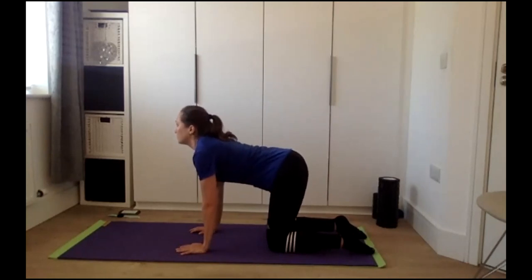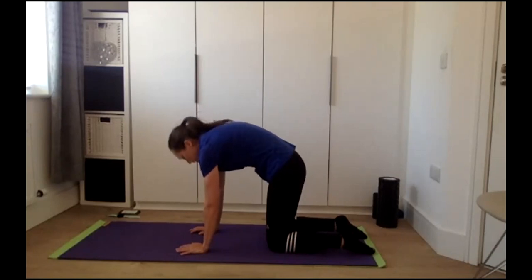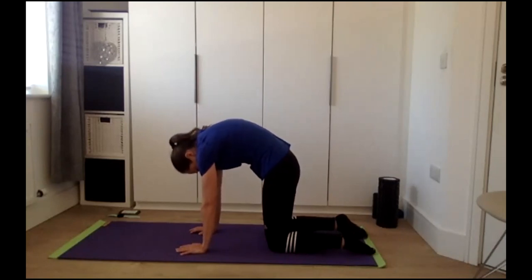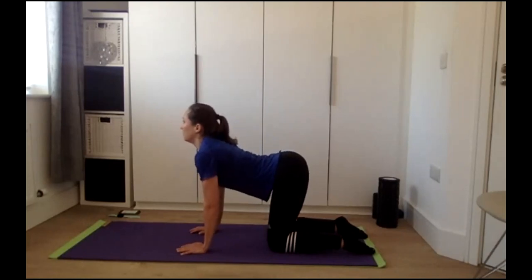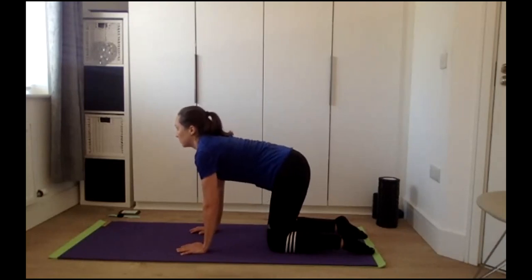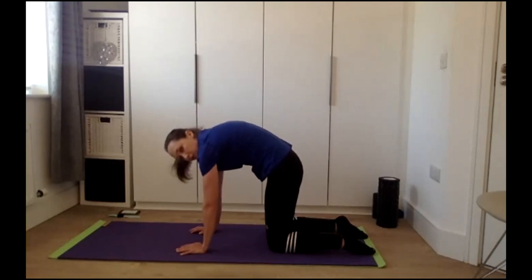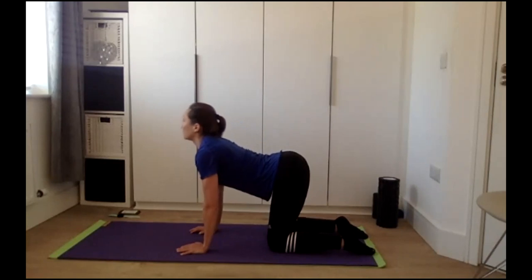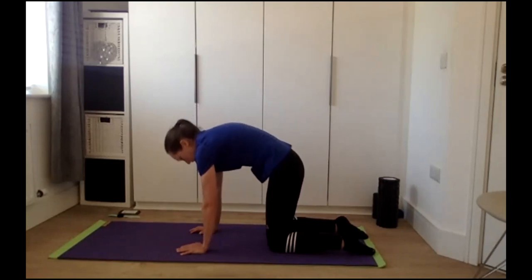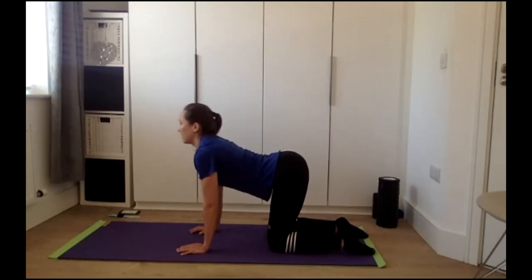Then we're going to arch, tucking your pelvis under, lowering down and lowering head down. Just going to take 3 seconds or so to go through each move, and then we're going to go straight into the opposite movement. So we'll do between 3 and 5 of those. So you're going as far as you comfortably can, but you don't need to force anything. So none of the movements that we do today should be forced at all. So it should be a gradual increase.